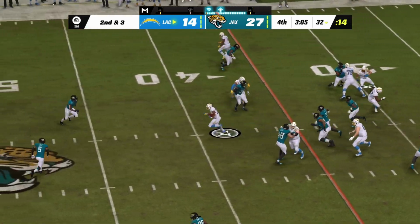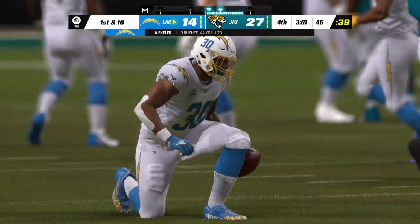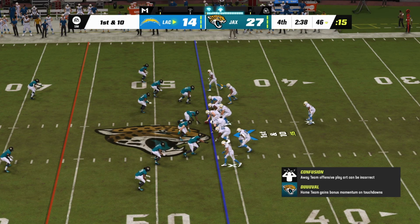Herbert will give this one to Eckler. A little juke, and able to get this one across the 45. So signs of life in what's been a dormant offense in this second half. Here's first and 10.